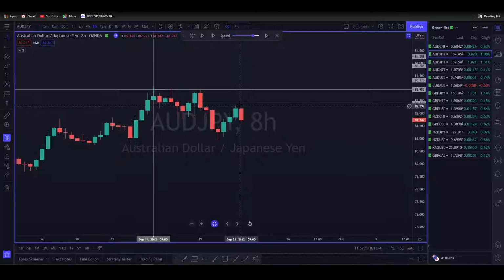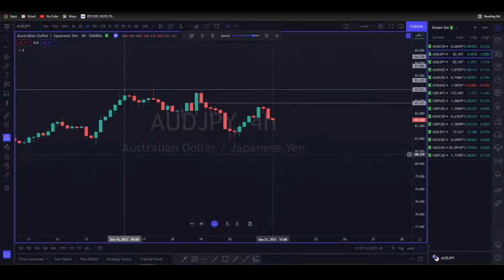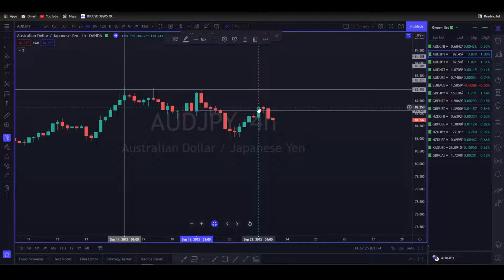You didn't get all the way up there, but if you go look on a 4-hour, there's a heat level right there. Bullish candle, last bullish candle before price trades away. It wasn't a fantastic entry. It was actually a bull trap.